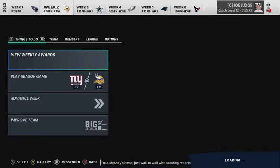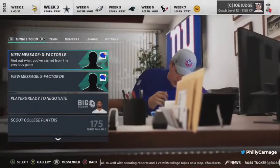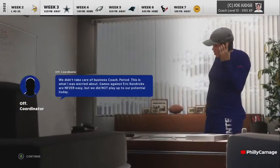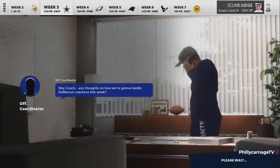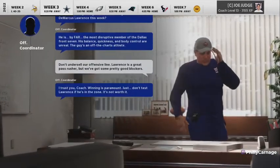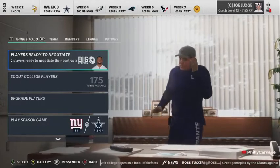Cut a little bit of time away from us as we face the Minnesota Vikings, both 1-1. It was a shootout, 40-35. Yeah, we failed the offensive coordinator there, but is what it is as we look to face off against DeMarcus Lawrence here, week 3 against the Cowboys. Of course, we're just going to disregard him. Most likely, he's going to be going up there against our rookie. So, kind of is what it is.